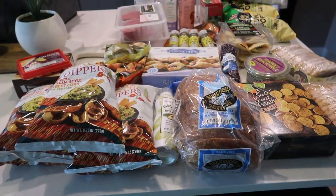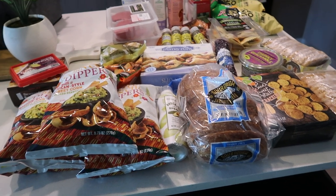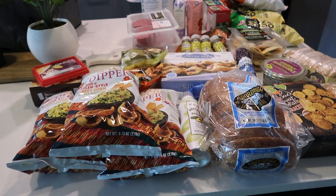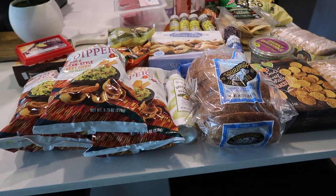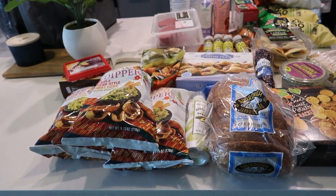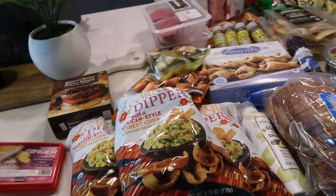I just got home from Trader Joe's and Whole Foods, and I'm gonna do a quick Trader Joe's and Whole Foods haul before I go to Costco. I'm not gonna lie, Trader Joe's was not that good today. I did not get a lot of stuff from there. I did not do as big of a restock as I thought I would because they didn't have a lot of stuff that I was interested in. So, I'll show you what I got.